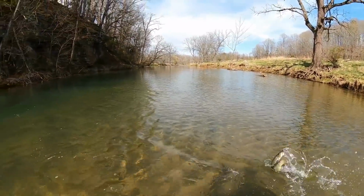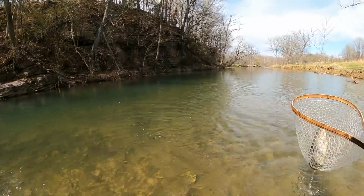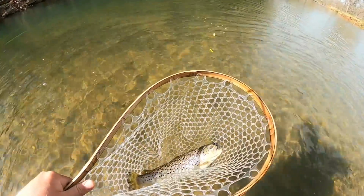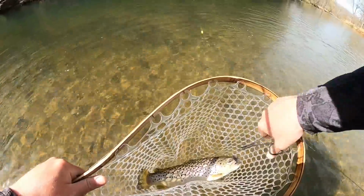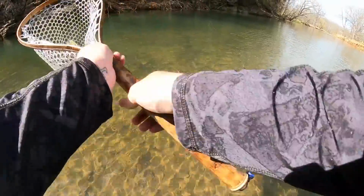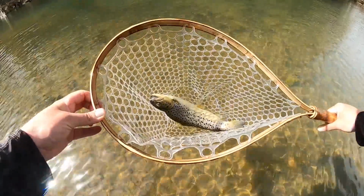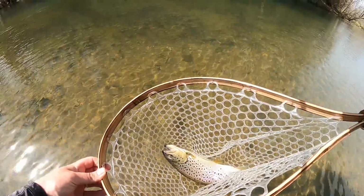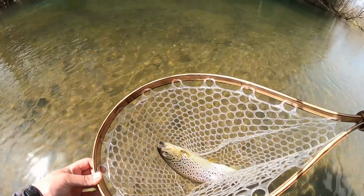Wow. Let's go ahead and get her in the net. There we go. Big old hen brown trout right there, guys. Wow, wow, wow. Look at that one. Absolutely gorgeous. Here we go. Let's get a good look at her. Wow, guys. Beautiful spots and colors. Mouth full of sharp teeth.